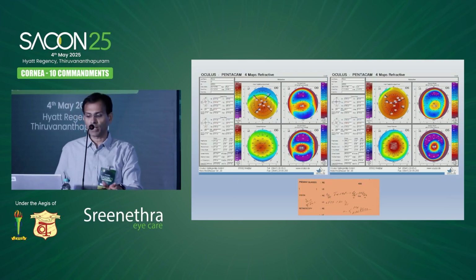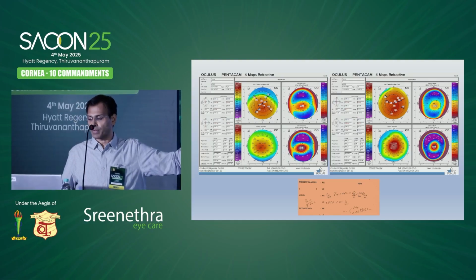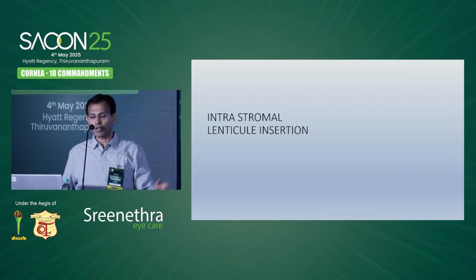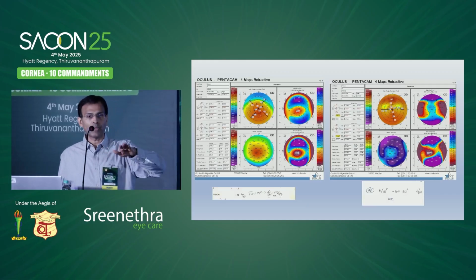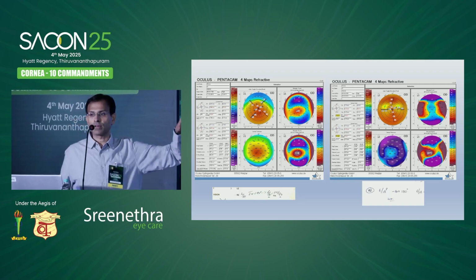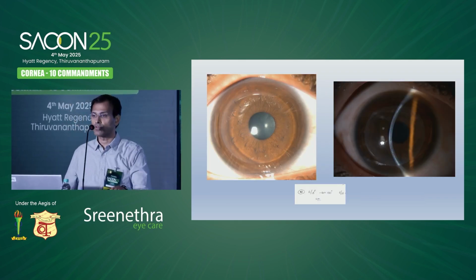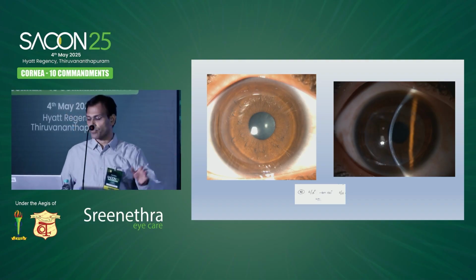And case 6, this is another case. It's for theoretical purposes; nowadays we don't do this. It means a uniform steepening, 51, 51, everywhere, with thin cornea and vision not improving. So we do an intrastromal lenticular insertion. It means that you make a pocket, like a SMILE pocket, and you insert a central lenticular tissue. You can see that from 4 by 60, 6 improved to 6 by 18, not improving beyond that. But you can see how much more uniform the cornea has become, and the intrastromal lenticular insertion creates good results. This I no longer do, it's just for completion's sake.